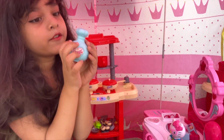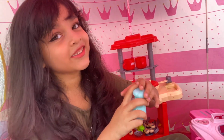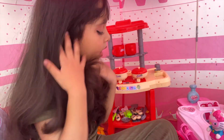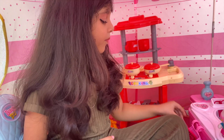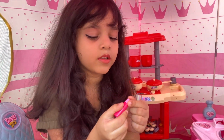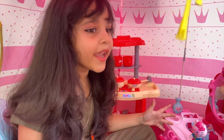Then I have a perfume. I think it says Barbie. Okay, I need to show you the perfume here again. And a lipstick. I only put it there. This is a pink one. Guys, this is a big thing.